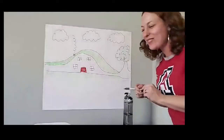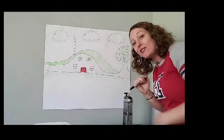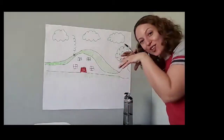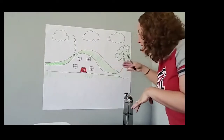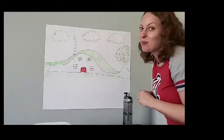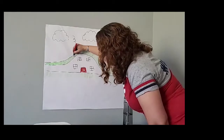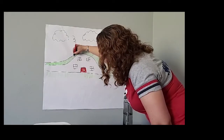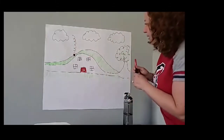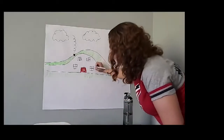Can you imagine living in a house that's in a hill? That'd be really cool. I heard that if you go to New Zealand, they have a real hobbit town where they have houses that are in the hills just like they do in the fictional series, The Hobbit and Lord of the Rings. I gotta go there one day. I gotta check that out. All right, let's make some brick. My little chimney here. Some purple curtains.